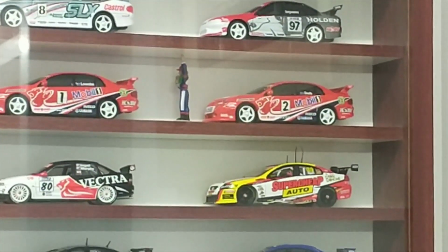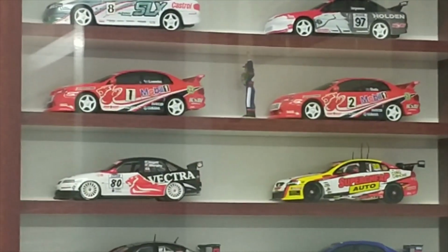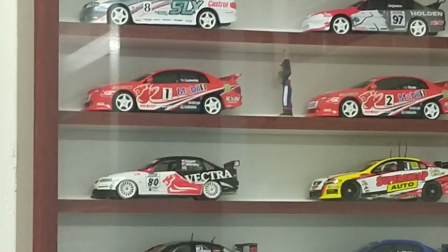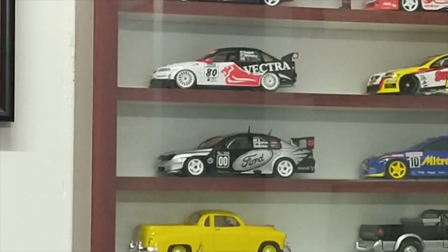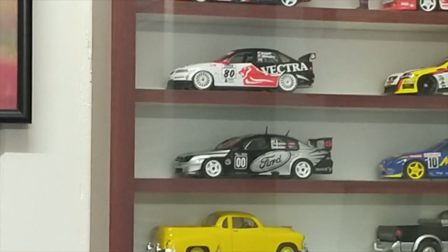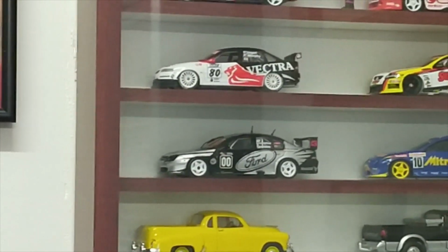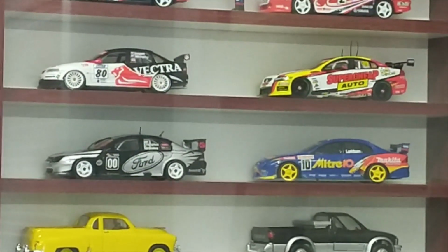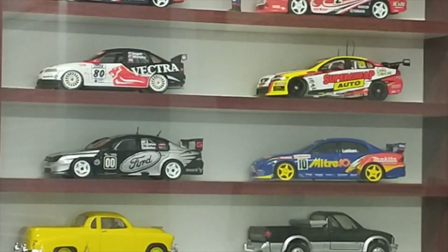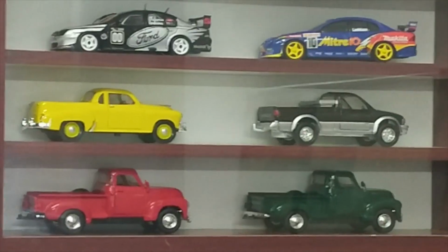I'm not 100% sure who raced Super Cheap because there's no name on that one. And then we've got Ingall and Murphy when they were in the English version of supercars in the Holden Vectra. And then Craig went over to the Ford, and that was the Falcon that he raced in first. It was the 00, and then that became 888. And then we have Mark Larkham racing the Mitre 10 hardware Falcon back in the day, and then just a couple of odd cars there in the Chevys that I kind of like.